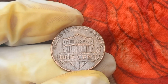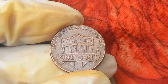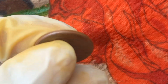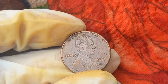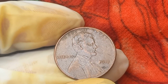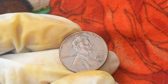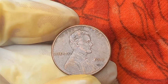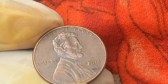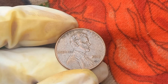Now, before you rush off to your coin collection or dive into your pockets, let's talk about how to spot one of these elusive coins. First, make sure the penny is actually from 2013. Obviously. Look for the absence of the mint mark on the reverse side, just under Abraham Lincoln's image. If it's missing, you're off to a good start. But even after that, you still have to make sure it's in top condition. If it is, you could be holding a coin worth more than your car.